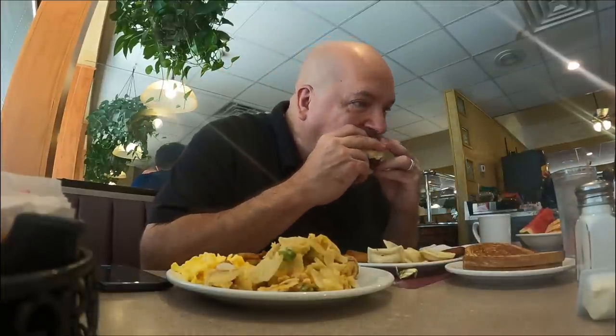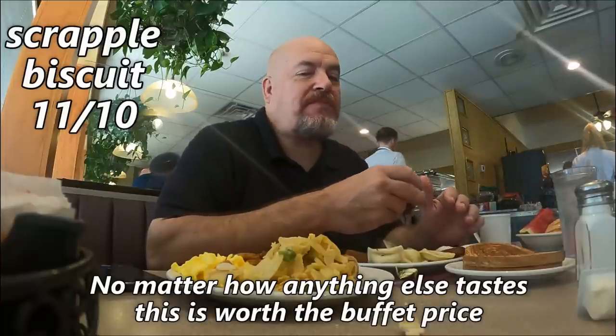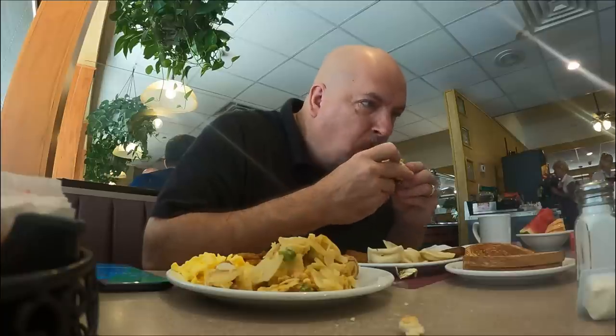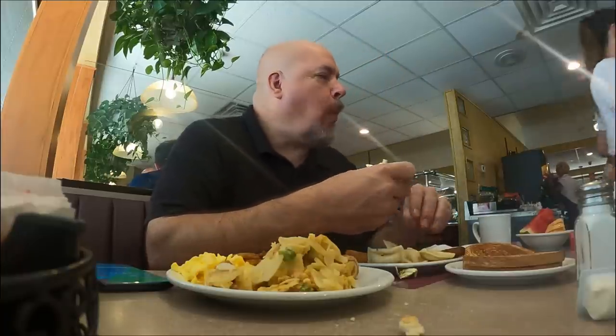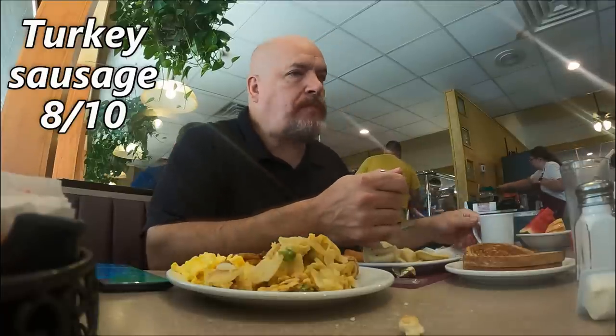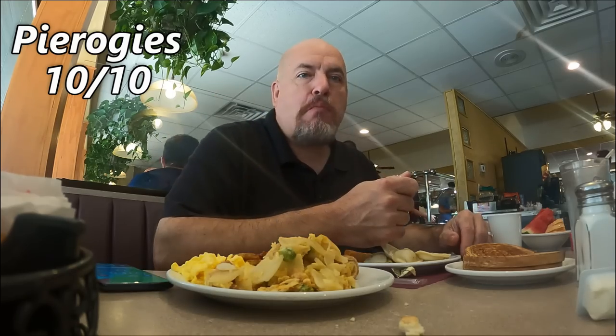I love the scrapple biscuit so much, and it did look drier than last time. Mm-hmm. No matter how anything else tastes, this is good. Did I just give that an 11 out of 10? I certainly did. No toppings on that whatsoever, just pure scrapple and biscuit. I'm excited. The turkey sausage tastes good too. Yeah, I'm really enjoying this. The hash browns? While I might not get a 10, it still tastes really good.